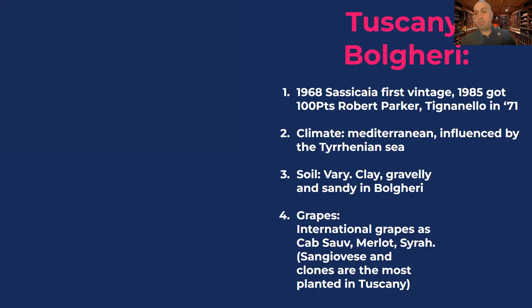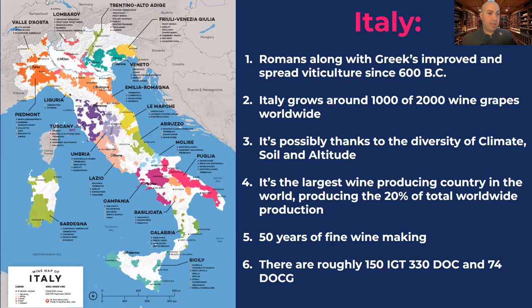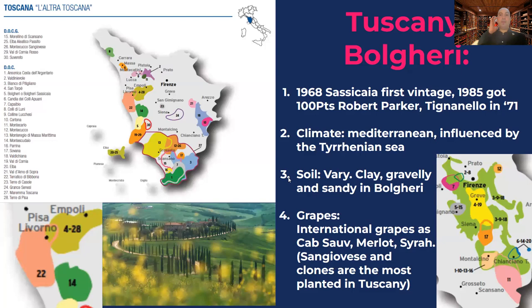producing country. So if we zoom in on Tuscany, which is this region here in purple, let's zoom in. And here is where Cabernet Sauvignon has more history in Italy, and is where the best Cabernet Sauvignon comes from.